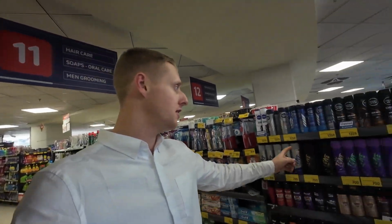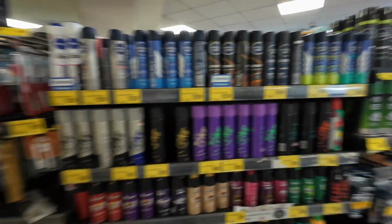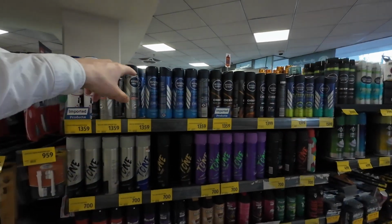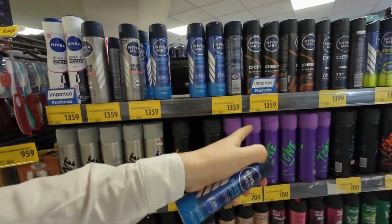Now, deodorant, one of the most important things that you can have in life. Nivea, let's just go for the most substandard one. Now, sometimes toiletries is extremely difficult to do because everything changes per country. The toothpaste is different in each country, and all these deodorants are different in each country, but we'll pick this one here. That's pretty expensive, to be honest. How much is that? 1359. 1359 is £3.76. Nearly £4 for 1 can of deodorant.